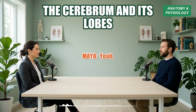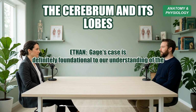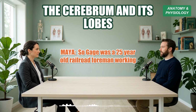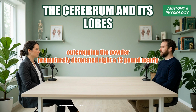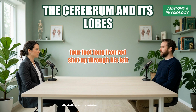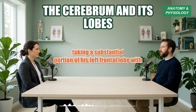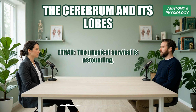The foundational cases. Yeah. Let's start with the most dramatic example of frontal lobe function. Phineas Gage in 1848. Here's where it gets really interesting. Gage's case is definitely foundational to our understanding of the prefrontal cortex. So Gage was a 25-year-old railroad foreman working in Vermont, and while tamping explosive powder into a rock outcropping, the powder prematurely detonated. Right. A 13-pound, nearly 4-foot-long iron rod shot up through his left cheek, passed behind his left eye, and exited through the top of his skull, taking a substantial portion of his left frontal lobe with it, and miraculously, he survived.